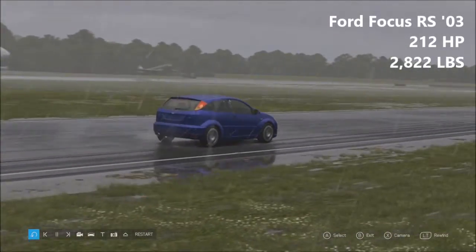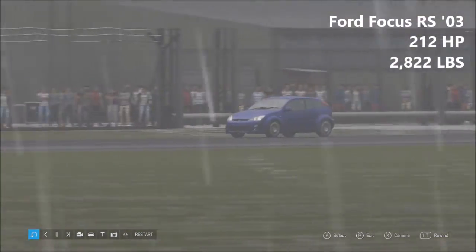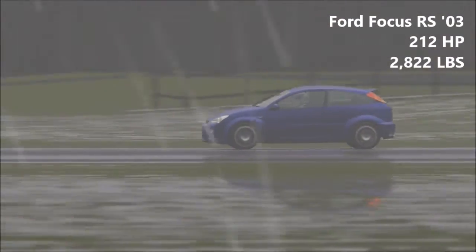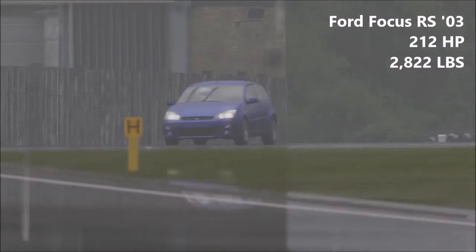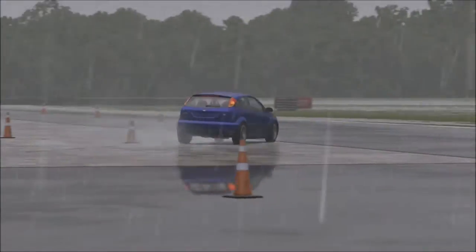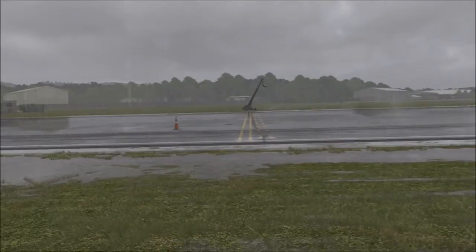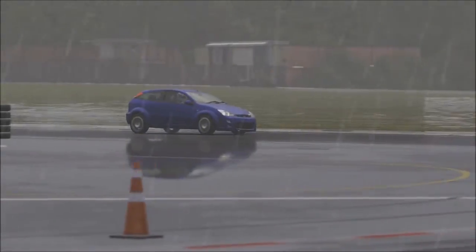Next up, Ford Focus RS from 2003, actually this is the first generation if you will. 212 horsepower, 2,822 pounds of weight. This is a front wheel drive car, unlike the RS Cosworth we had around earlier. When I drove this vehicle in Season 3, I was pleasantly surprised. Around the dry track, this car is very good to drive actually. Probably one of the better handling front wheel drive cars in the game.